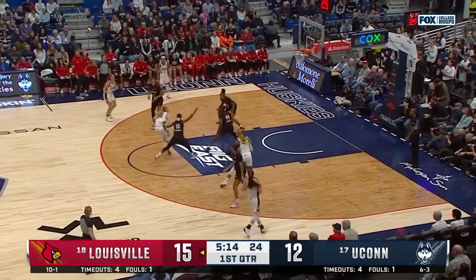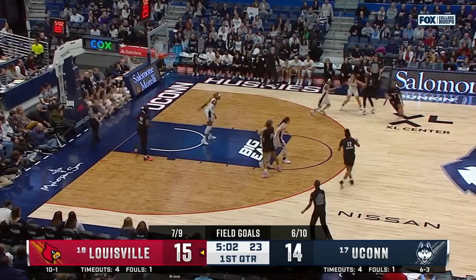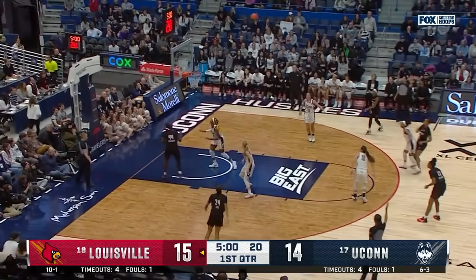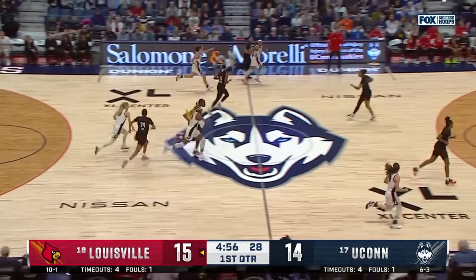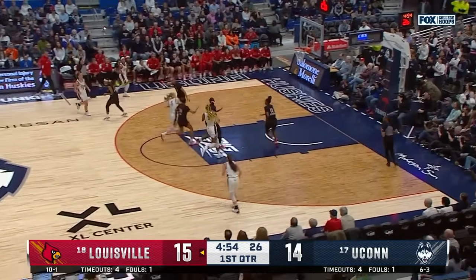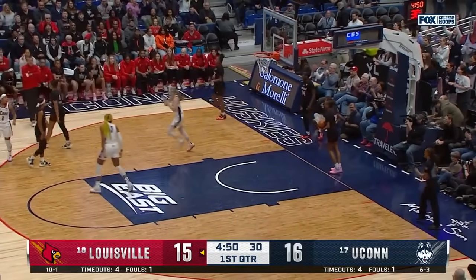Aaliyah Edwards is under the rim in the paint. Some paint points for Paige Bueckers. 7 of 9 for Louisville. 6 of 10 for UConn to begin with. Number 17 against number 18 in the country. Bueckers no-looks it. Edwards finishes it.